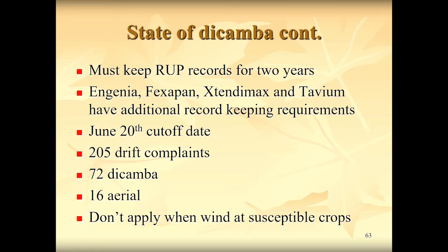And then with those products used on the soybeans, those have additional record keeping requirements as well. You've probably seen all that. You have to take down all the weather and all that stuff, and when you visited websites.